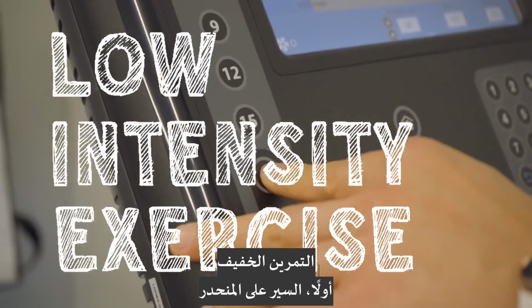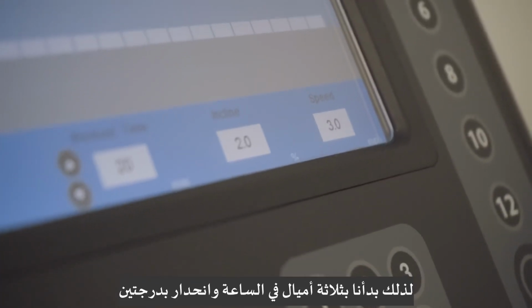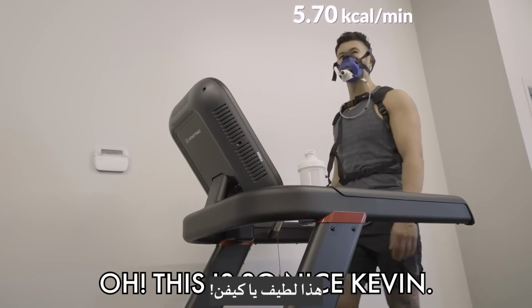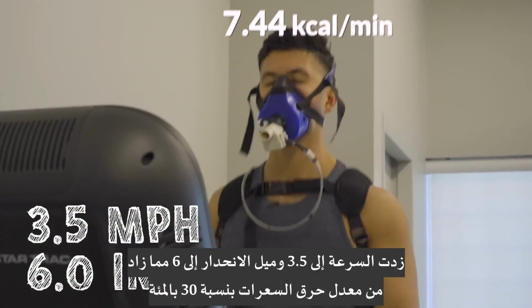Low intensity exercise. First up, incline walking. So we started with 3 miles per hour and a 2 incline, which burned around 6 calories per minute. Oh, this is so nice, Kevin. Bumping the speed up to 3.5 and the incline up to 6 led to a pretty impressive 30% jump in calorie burn.